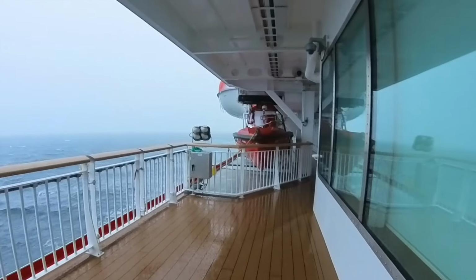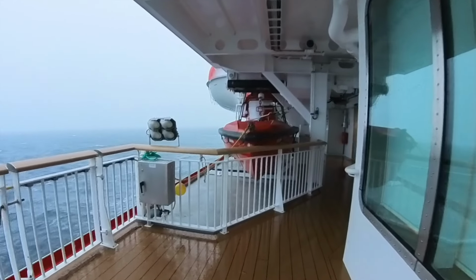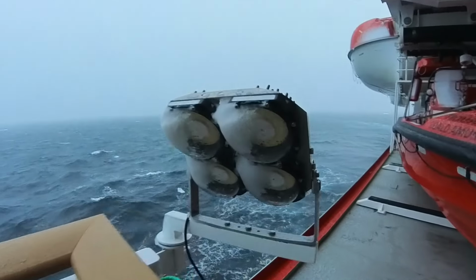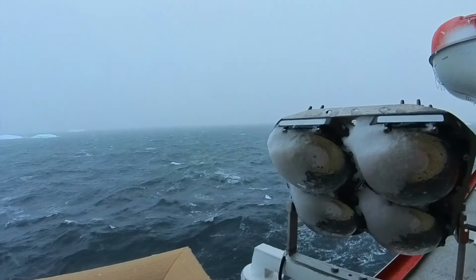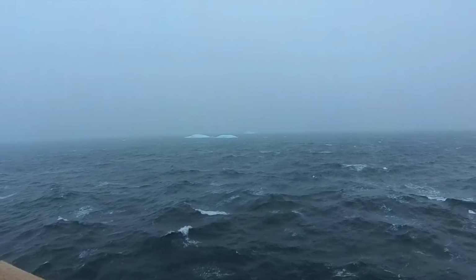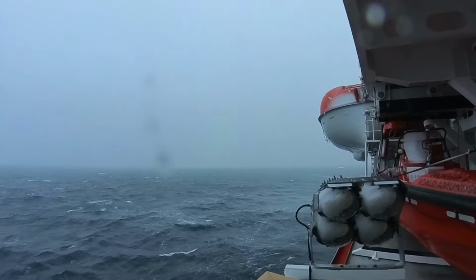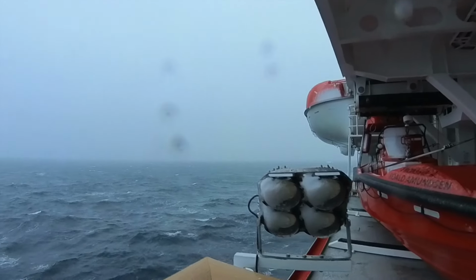I'm up on deck. It's about 5:30 in the morning. Top upper decks are closed because they're slippery. And look at this. It's snowing. We got icebergs, we got snow, and it is, how can I put it, a bit chilly.